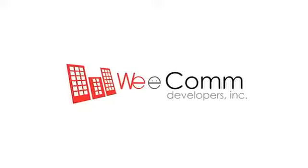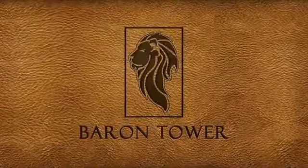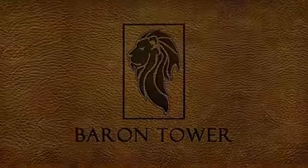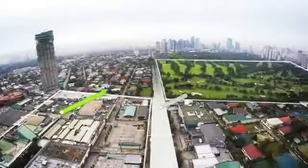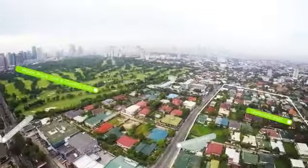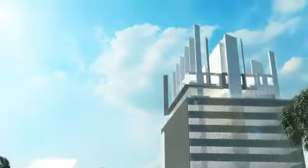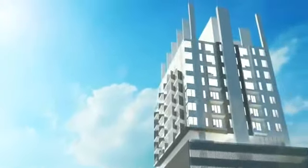WeeComm Developers Incorporated presents the latest luxury development to rise in San Juan City, Barron Tower. Imagine living in a home nestled among silent trees and tranquil avenues, yet still within reach of work, school, and play. Rising on 191 Wilson Street, Barron Tower provides you with this premium location.